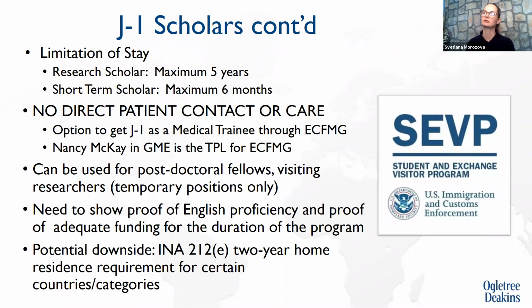The next thing that I would like to emphasize is that the J1 scholar option is really good for postdoctoral fellows and visiting researchers, as it is less expensive, less time consuming, and less work required in order to get this type of work authorization for our scholars than, let's say, an H-1B. So it's a really great option for temporary positions.